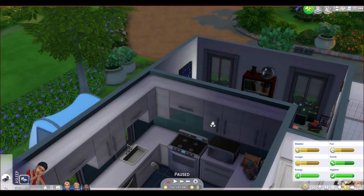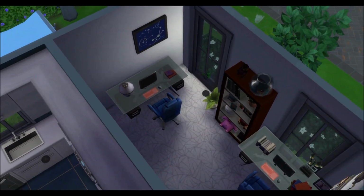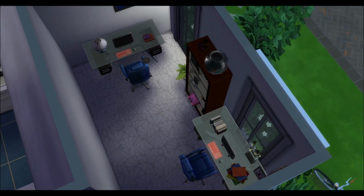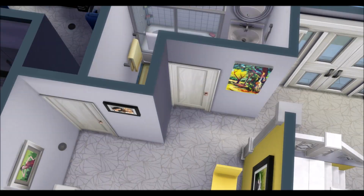We have a study over here, which I'm a bit of a fan of. Again, very cluttered. I do need to lock the door on the study to household only so that people don't come in and use our computers because they will.